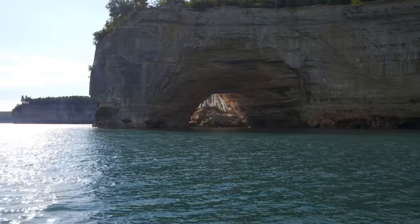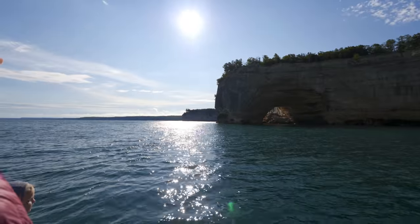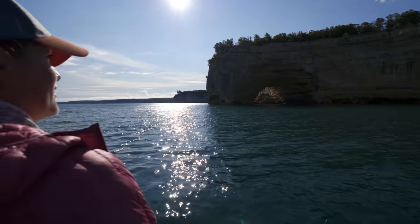This is Pictured Rocks. Oh my goodness, babe. Oh, look at that arch. Isn't that incredible? It's incredible. Who's swimming?